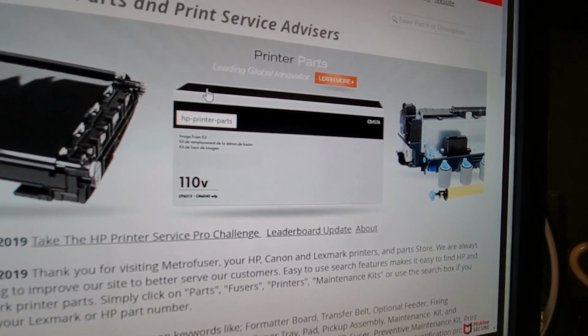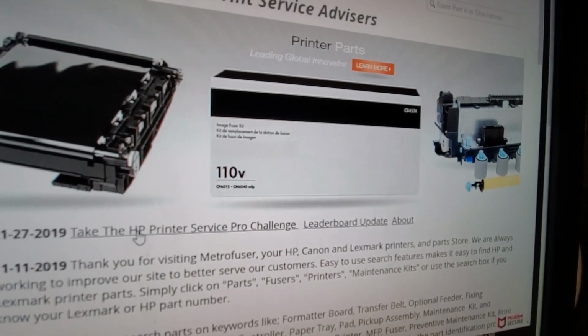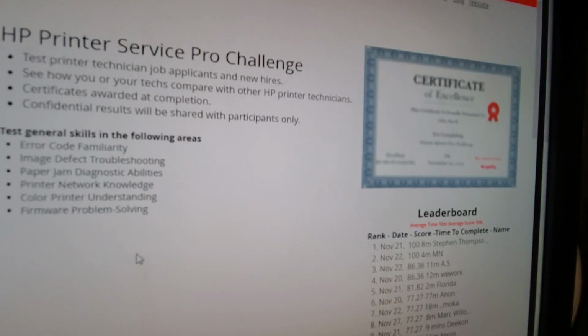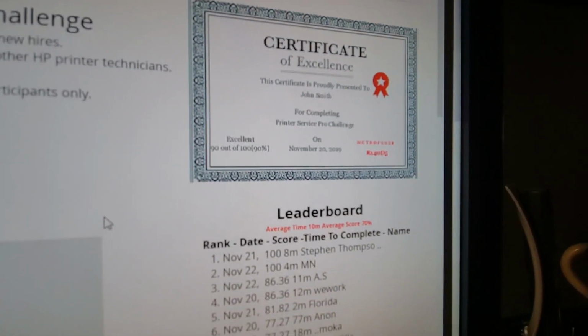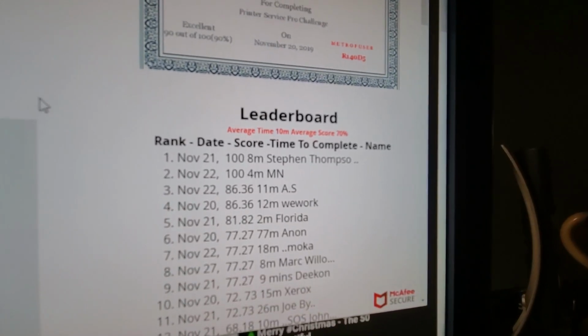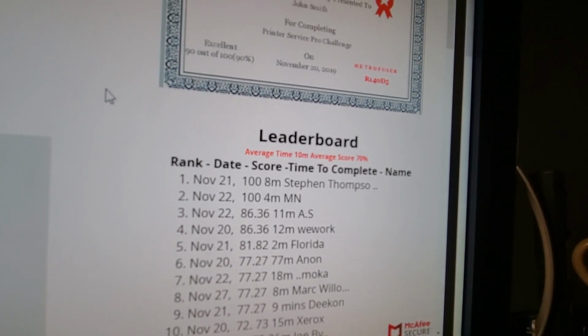To locate the quiz, you just navigate to metrofuser.com, click on the HP Printer Service Pro Challenge, and complete the quiz. And you'll see there's also a leaderboard that's updated pretty much daily. You could see where you are in relation to other technicians nationwide.